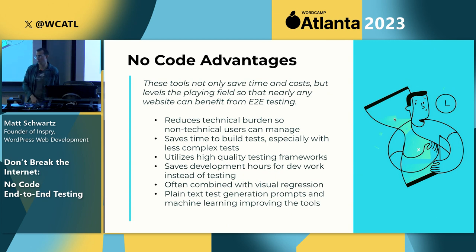So with no code, there are some primary advantages. Obviously, if you don't have a technical background or you have other things to work on, it will allow you to write end-to-end tests without being a developer or a QA engineer. Even if you are one, you can quickly duplicate and set up fairly intense tasks without writing as much code. And again, some people would argue they could write code faster, and that's totally fine. There's nothing wrong with using straight up Cypress or an end-to-end framework like Playwright to do that.